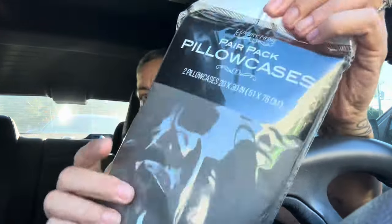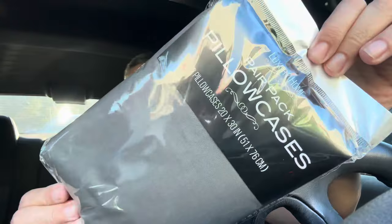I have already bought these, but I haven't hauled them yet, and I got them in light gray. They had light gray, medium gray, and this gray, and I think this is a really good deal. I touched them. They feel decent. This is luxury, and they're thick. Luxury home pair packs of pillowcases. I grabbed the dark gray ones. It says 100% polyester. I grabbed them for Nate's bed, because Nate's bed is usually black, white, you know, so I thought throwing some gray would be nice.